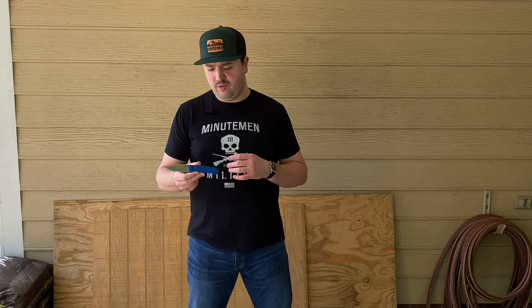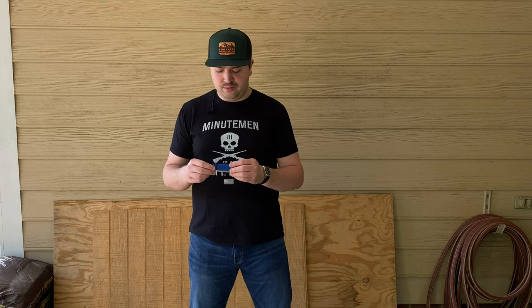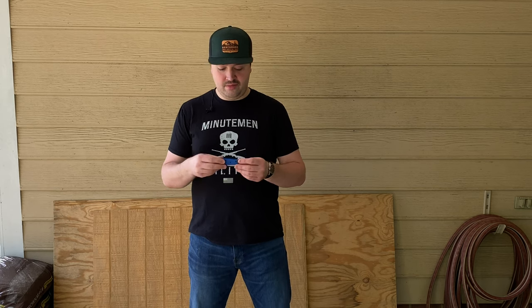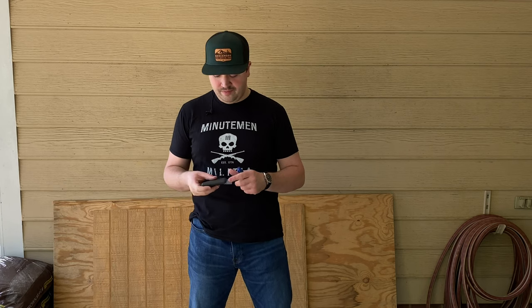This is where I carry my primary folding knife, which today is the Benchmade Bugout. Got to match the hat. Love this knife, super, super lightweight. It's got that S30V steel, and it's a great knife. I don't know what else to say about it. You can read the reviews.